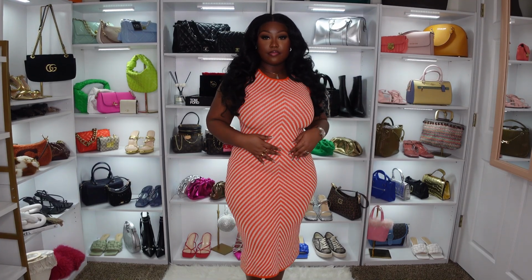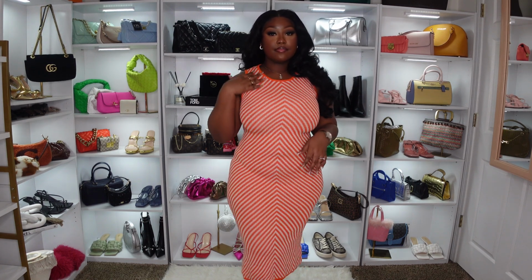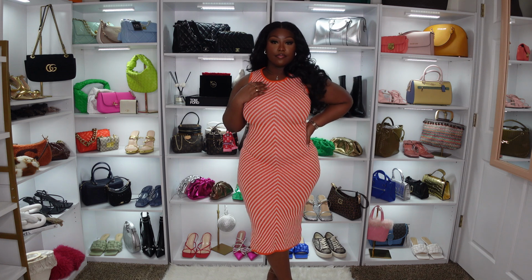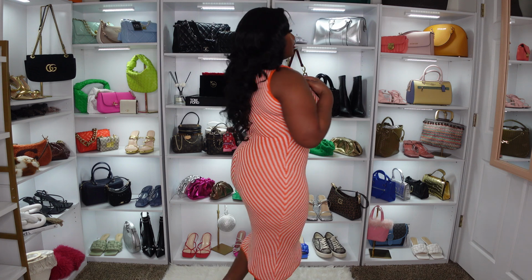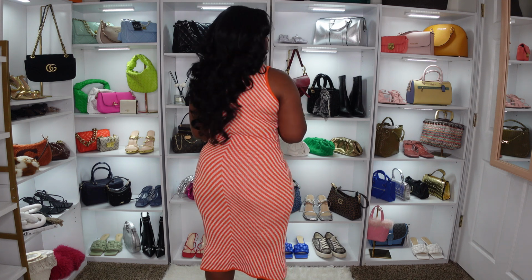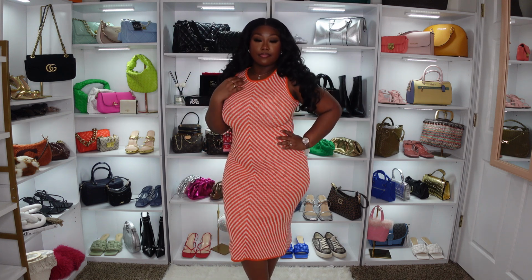So the first clothing item is this orange and white striped dress. This is perfect for the summertime. The material is like medium thick, so just keep that in mind. So not for very hot days, I would not wear this, but it's still a very good dress for summertime. It's sleeveless, so it's perfect. It is also a very stretchy material, so I would suggest sizing down. I got this dress in a size large. I could have gotten a size medium, and yeah, it would be perfect, but nonetheless, I love it.